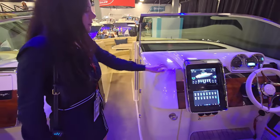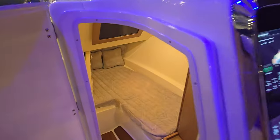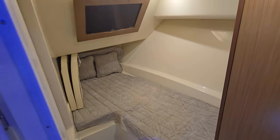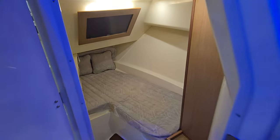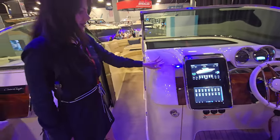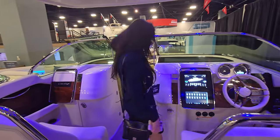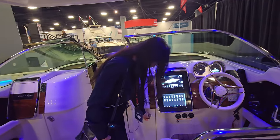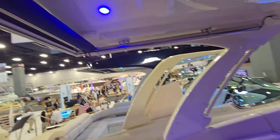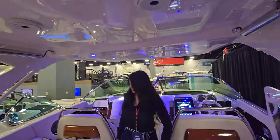All right, so just a hidden feature we just found. We have this really nice cabin underneath the helm station with a TV. So again, just a gorgeous boat. The wife is like, oh my gosh, why did you show me Chris Craft? Yes, exactly. My bank account just said, oh my gosh. So beautiful. Rear sunshade. Gorgeous boat.